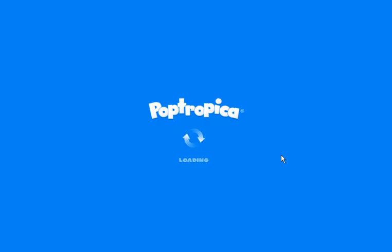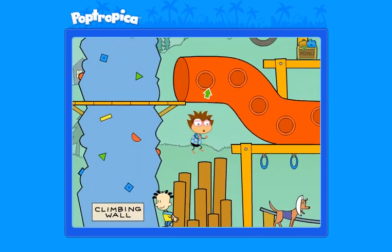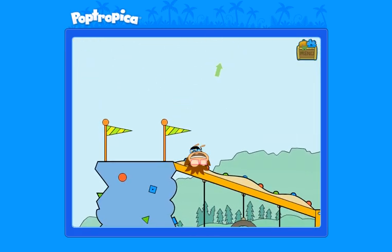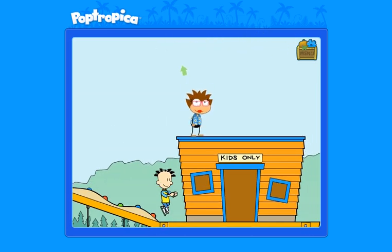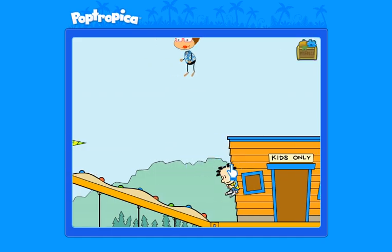Go right. Over here, you can see there's a comic piece floating in the wind. You have to probably climb up, and Big Nate will follow you around. It's kind of throwing me off.